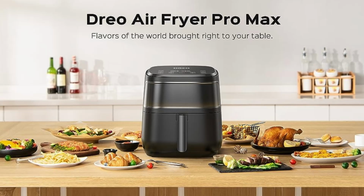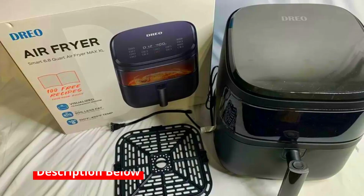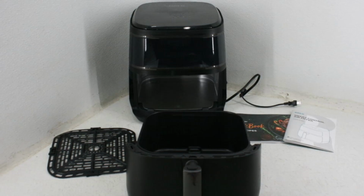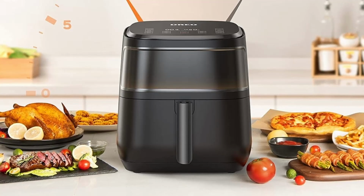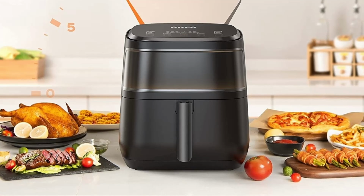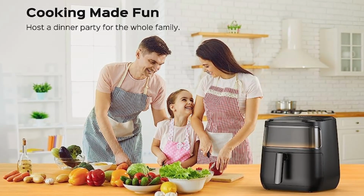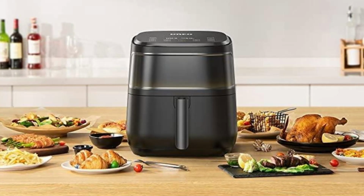Cut off 30% cooking time. Are you tired of spending hours in the kitchen? The Dreo Air Fryer Pro Max has your back. It boasts an industry-leading temperature of 450 degrees Fahrenheit coupled with 360 degrees of hot air circulation. This dynamic duo slashes your cooking time by up to 30%, allowing you to whip up meals in a fraction of the time. With a 6.8 quart basket, it's perfect for feeding 3 to 5 people in one go.